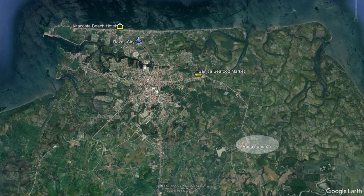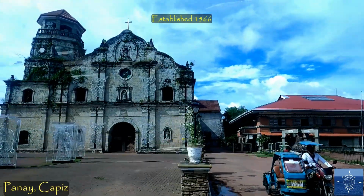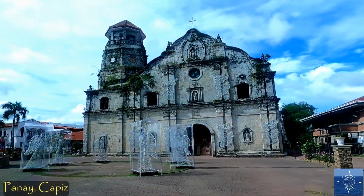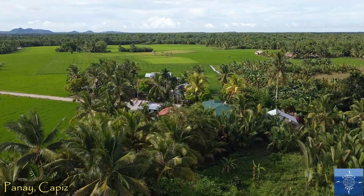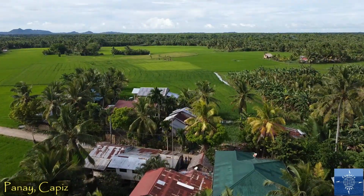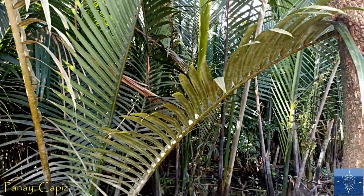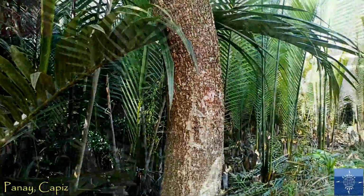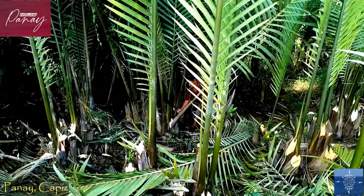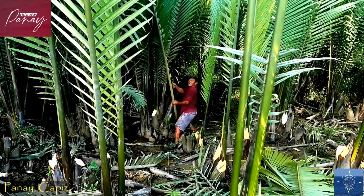Just outside of Roxas City, the town of Panay was the first Spanish settlement on the island. The name eventually extended to the whole island. Vic's cousin drove us to a farm in Panay where they grow and harvest nipa palm trees. As part of Hidlaw Panay's efforts to develop experiential tourism, we were the first foreign visitors to this farm.